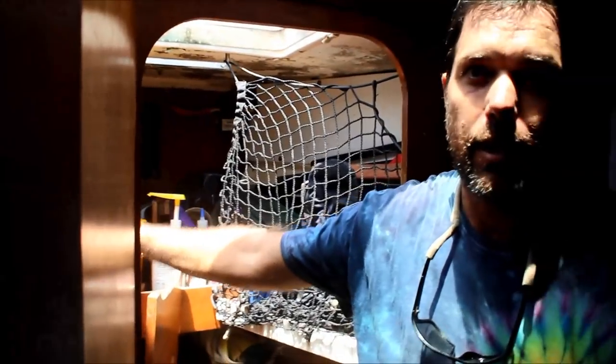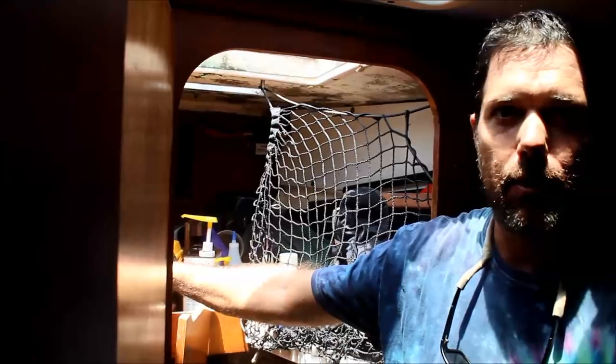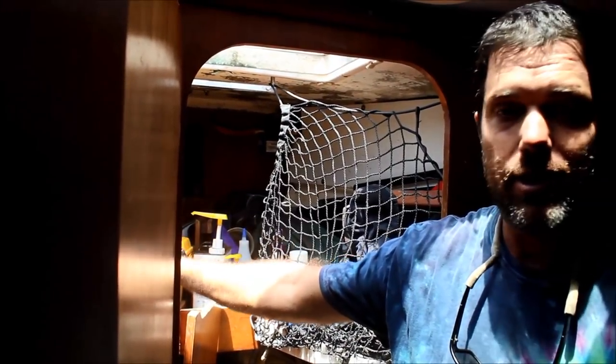The unfortunate part for me, and fortunate part for whoever buys Terrapin, is all these tools, spare parts, and everything come with her. We're leaving with just suitcases, so everything on the boat, all the equipment, is staying.